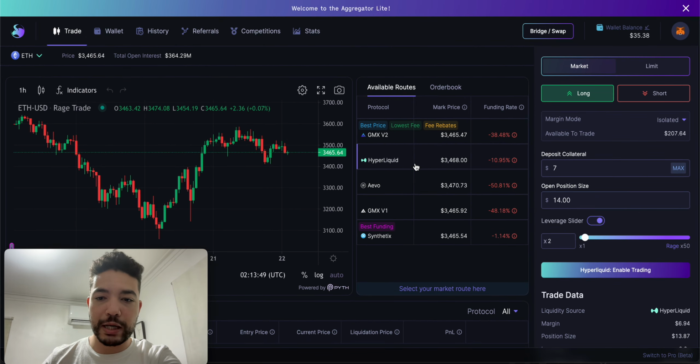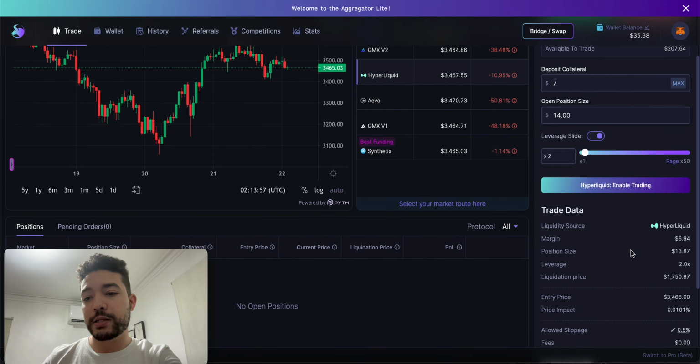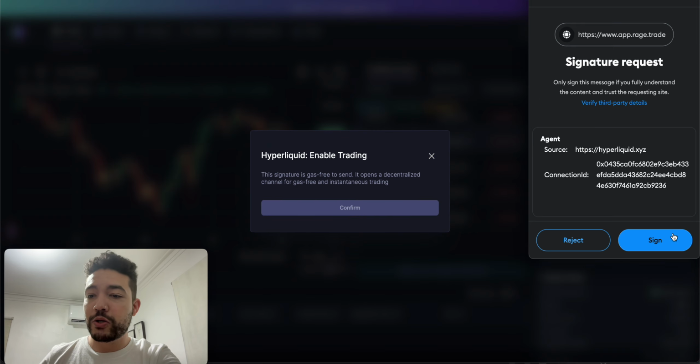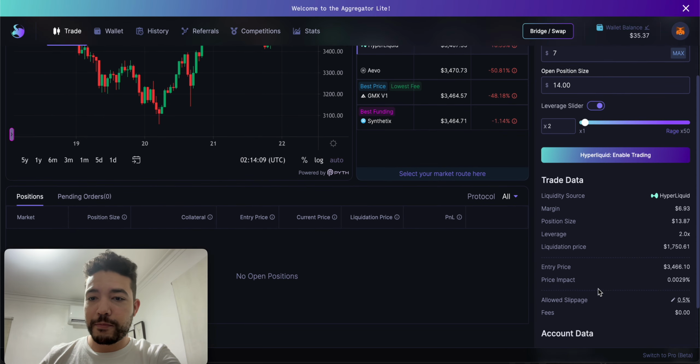Just click Hyperliquid first, and then scroll down to deposit some funds. Since it is Hyperliquid, you need to be using USDC for this. So just go ahead and take a swap on whatever you like to use to swap, and then deposit some funds. Let's go ahead and enable trading. And let's go ahead and confirm.